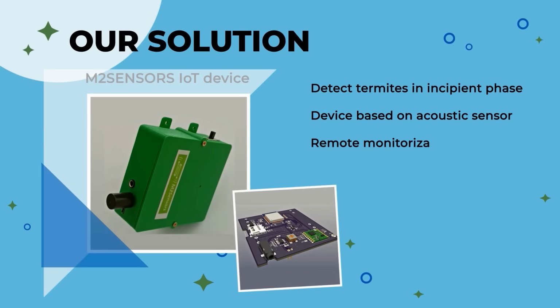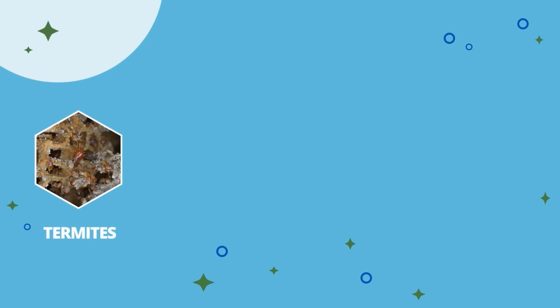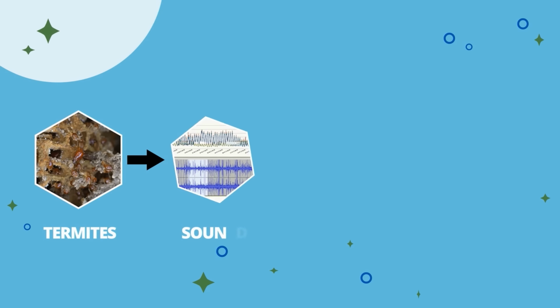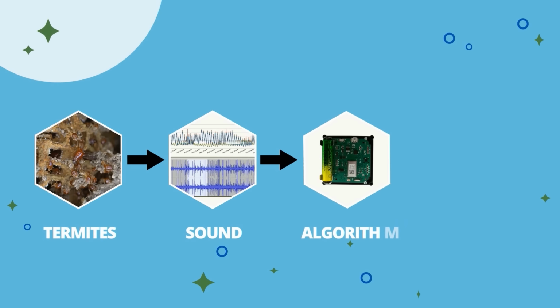These are devices based on acoustic sensors, which detect the sound of termites from a distance and notify us in real time. The operation is simple. The sensors detect the sound generated by the termites eating the wood. A sound that is recorded and compared with other pre-recorded sounds through an algorithm developed by us.